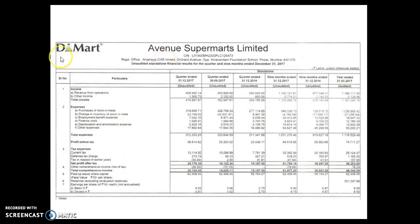Now moving on to the very important Q3 presentation, 2017 Q3. Avenue Supermarket has reported the financial results for the period ended December 31st, 2017. The company has reported net sales of around 4,108.47 crores during the period ended December 31st, 2017, as compared to 3,347.85 crores during the period ended December 31st, 2016.